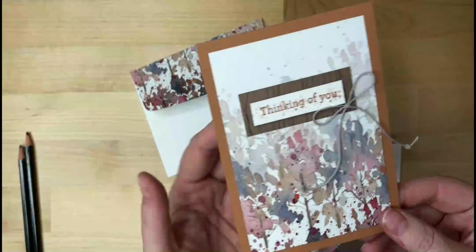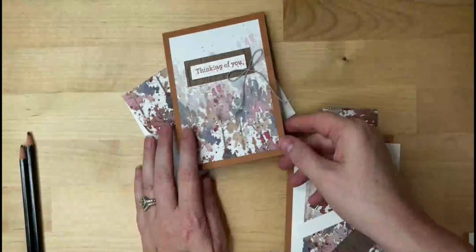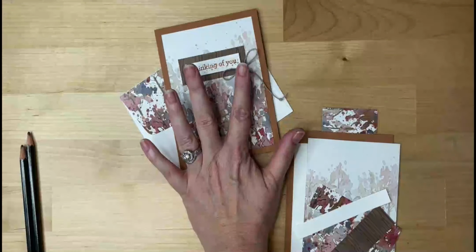So this is a really simple card, and you could do this without the twine, and this would make a great masculine card.